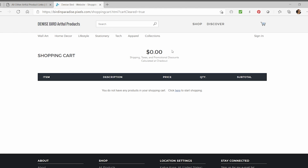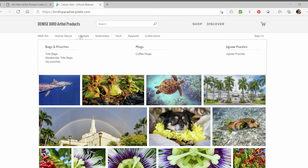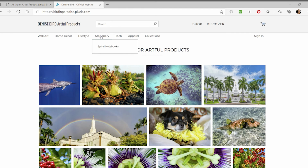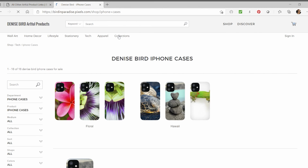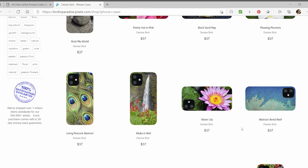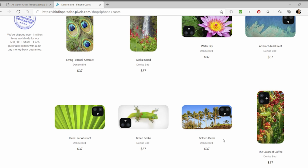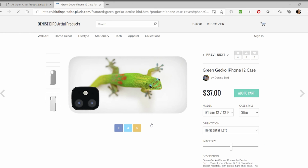I'm going to clear the cart and start. I'm going to go right here to images for products. So if you don't want to look it up by what it is in one of these categories, you could just go here and it'll show you all the phone cases that are available. So right now these are it.